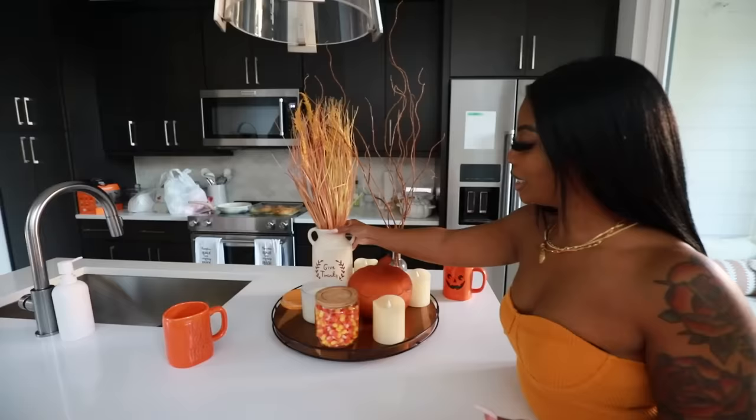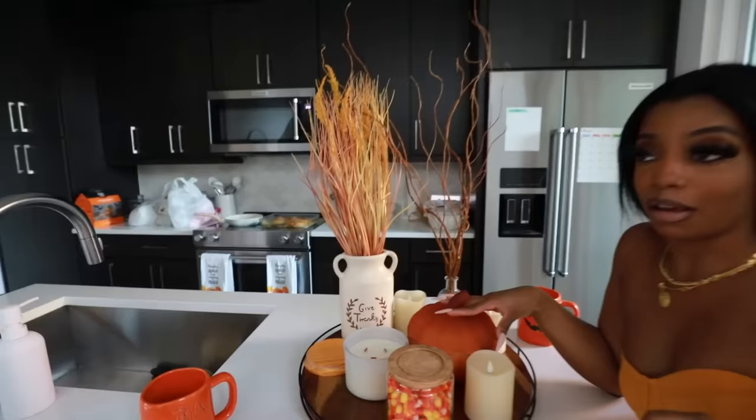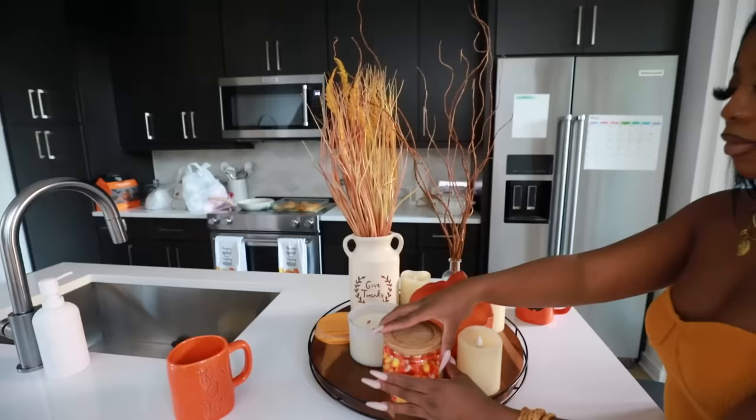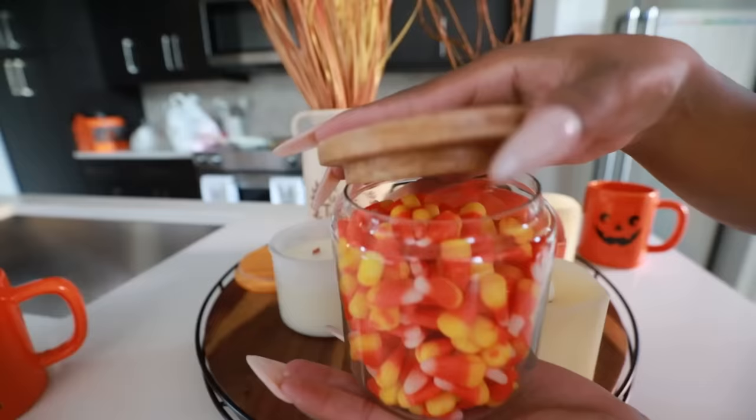So I got this little thingy that says "give thanks," and the good thing that I like about this is that when Halloween is gone, it'll still be fall, and fall is technically like harvest, and it's still pumpkin-y and all of that. So right here I have candy corns. You see inside, I got candy corns.